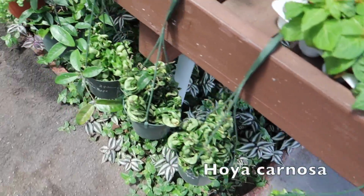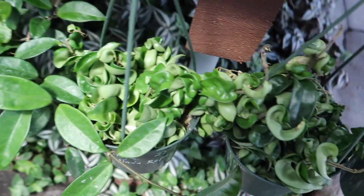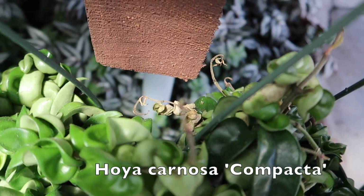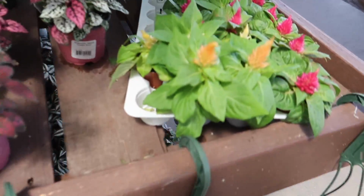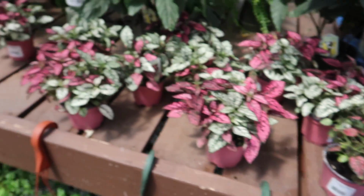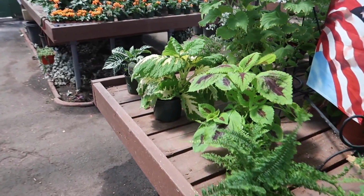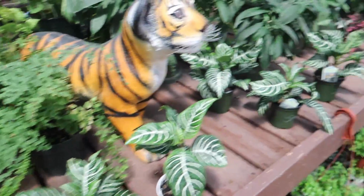Here are some more of those Hoyas. Just a regular one here. We love these. They're not looking too good though. They're like dying. Poor little babies. Oh, here's some more of those little Dr. Seuss plants. Okay, I think that's been the whole nursery. So we're gonna head to the cacti and succulents now.